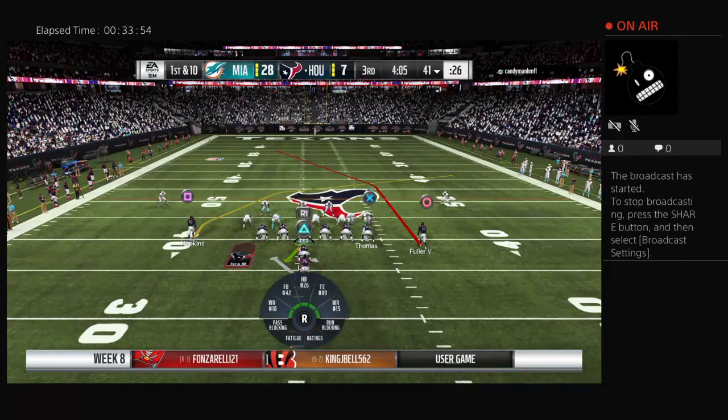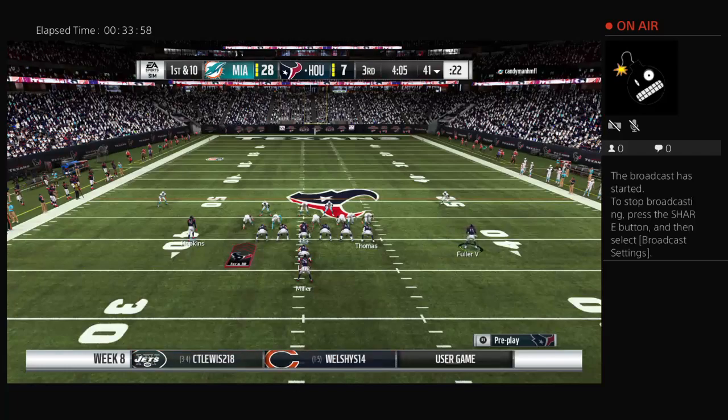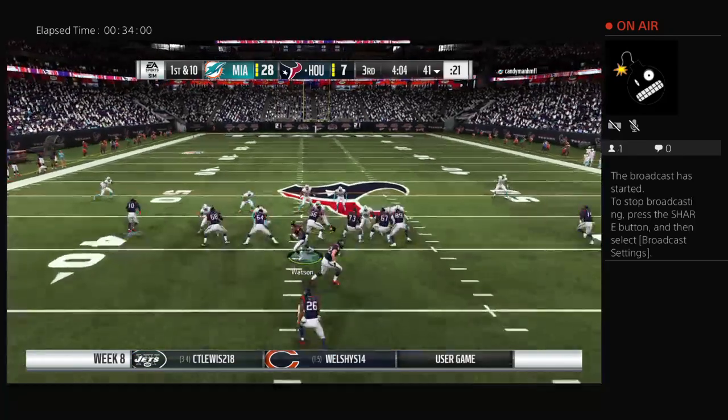Hey, black 22! Black 22! I got him, on me!